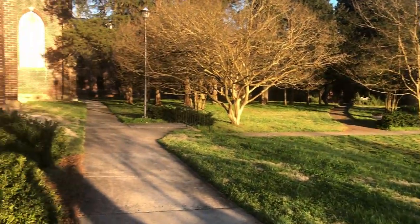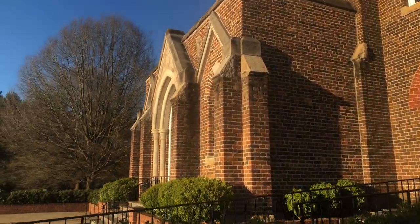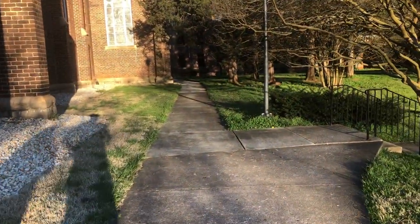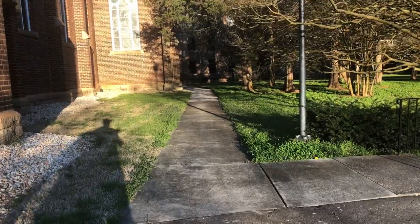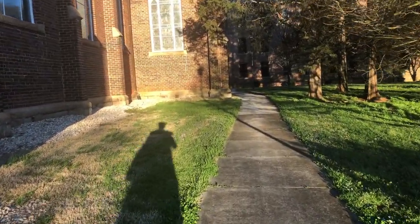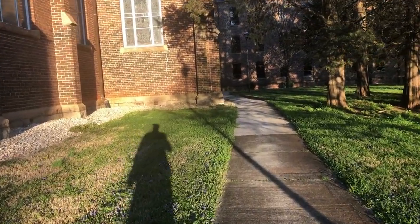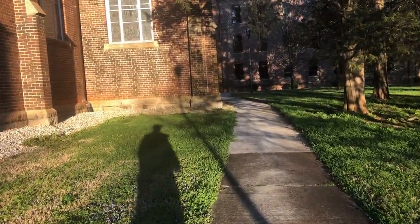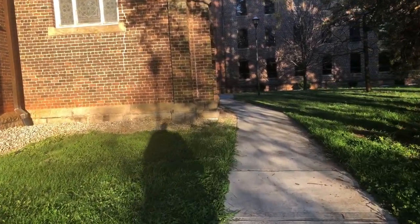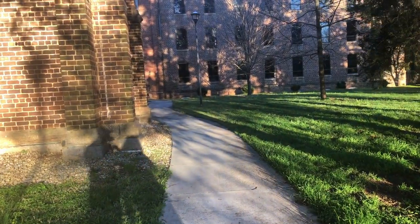Bricks are right there. So I'm talking about right there. Oh, just that area right there. So I guess that's the area that they don't want you. This is a big church. It reminds me of the movie The Exorcist.